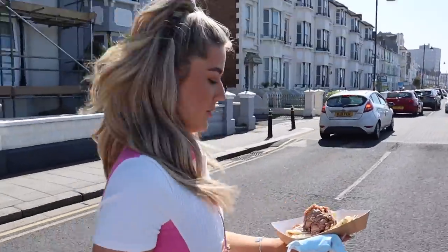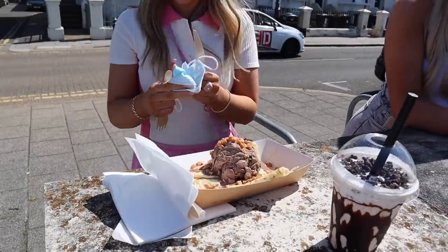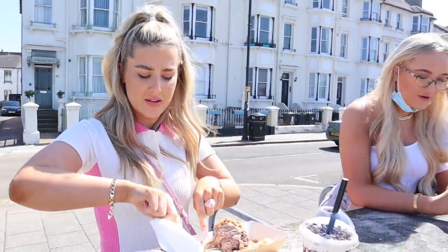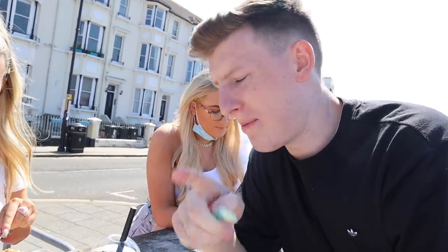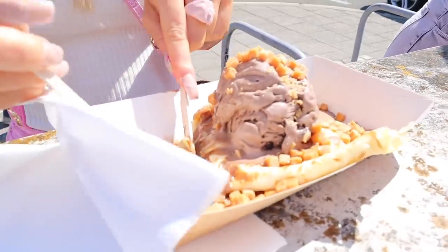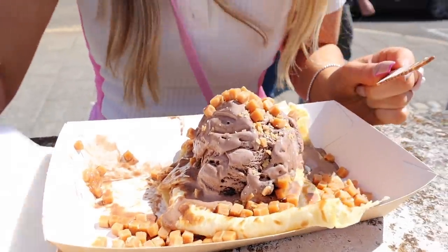Look at that bad boy then. Look at that. Yeah, that was well good. Ellie created her own menu. Excuse me, can I have? Look at that, $50 for ice cream. Comment down below what the best ice cream flavour is. Mint choc chip and bubblegum are up there. Bubblegum. Whoa, that's nice. That's really good, yeah. Wow. Scrumptious.